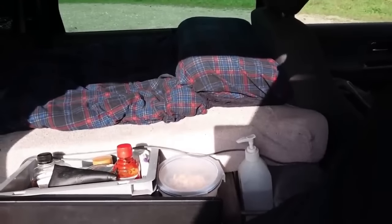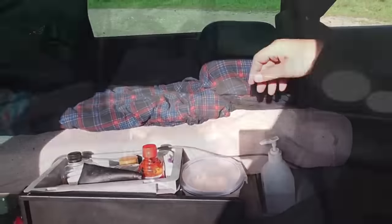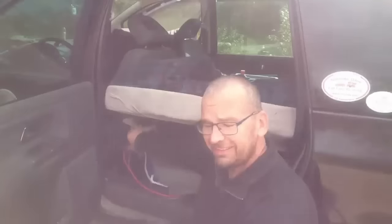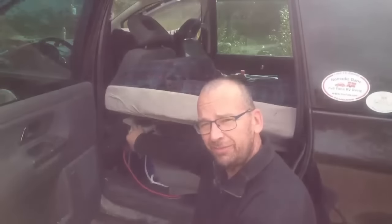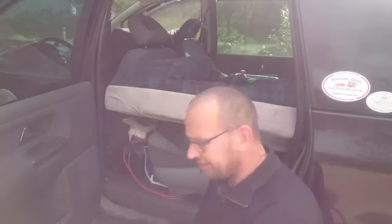Strapped onto the headrest of the other seat over there is my inverter. I can show you. This is where I have the inverter. I've got a 1000-watt inverter here under the headrest, and to be completely honest, it's just a cheap inverter. It's not pure sine or anything, but I never had any problems. I use it when I use my laptop, and I run the fridge on it, and it's okay. It's not a problem.